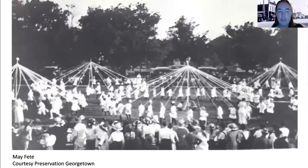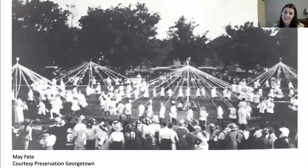That sounds like a fun tradition. So if anybody's interested in bringing the May celebration back with the big maypoles, let us know. We'll be into it. They're really hard. Have you ever had to dance around a maypole? No, I haven't. Okay, it's very difficult and you can get very tangled. It takes a lot of coordination.